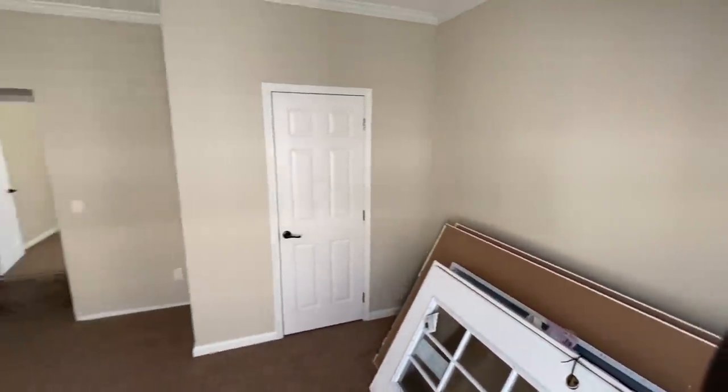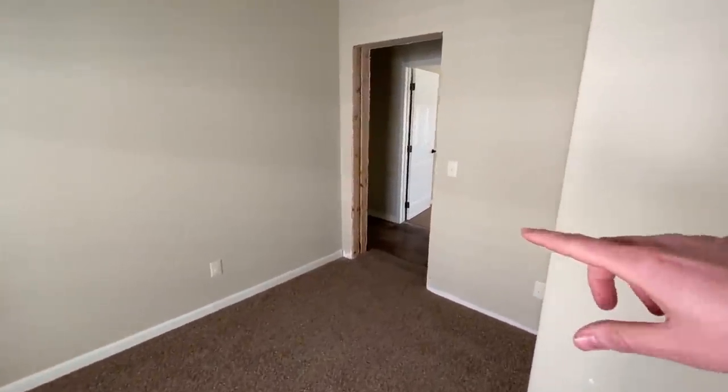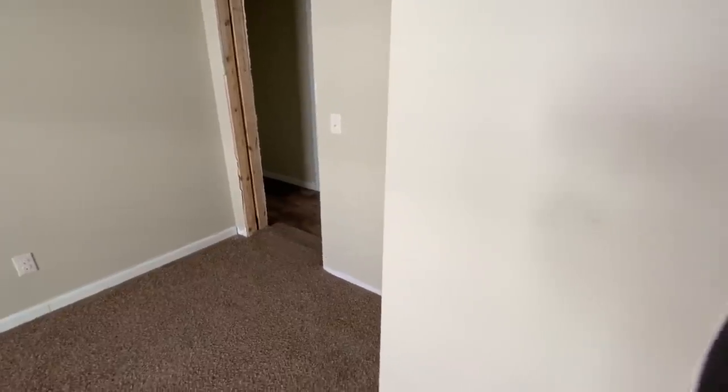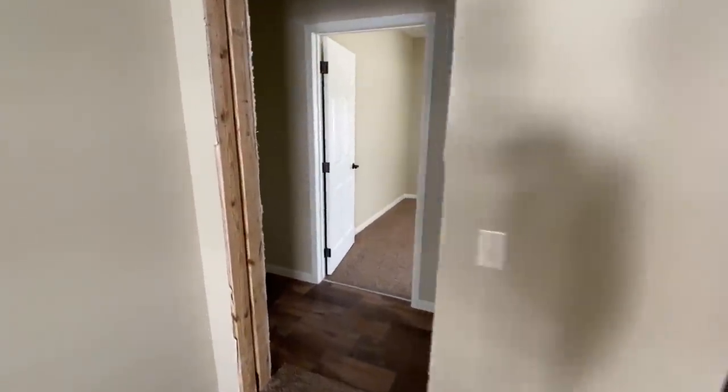So this is a bedroom. This will be your second bedroom. Don't worry about that not being trimmed out. This house will eventually be set up on someone's property. This is your closet. That's just supplies for when all that happens when it gets set up.